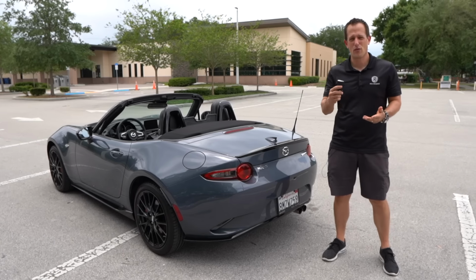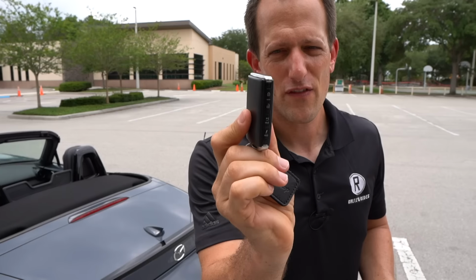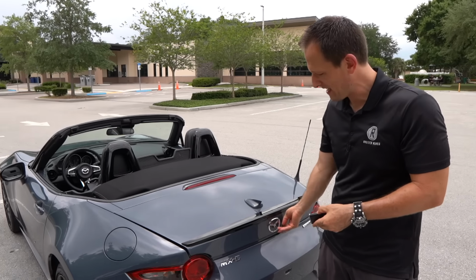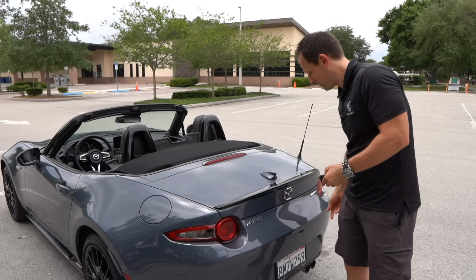All right, guys, for 2020, you do have your upgraded key fob, your Mazda key fob. A little bit larger, has a nice feel to it. We're gonna pop the trunk, so you just hold the button. You could also pop it from the inside. And there's a button right there. And if you don't believe me, I'll do it. A lot of people say I don't know where the buttons are. Watch.